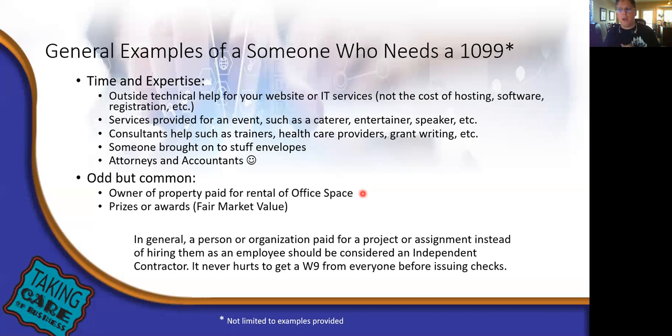It also comes into play on prizes and awards, especially here at the end of the year. A few of you are about to have some events. And if you do give out prizes and awards, those people also are required to have a 1099.